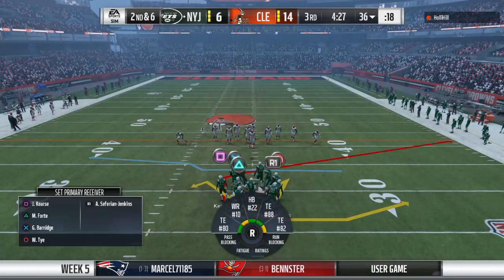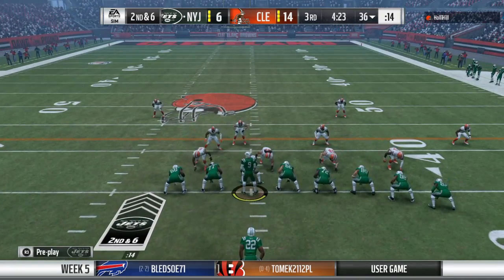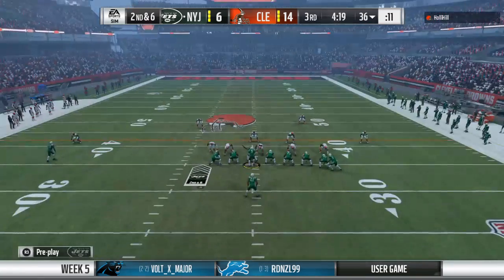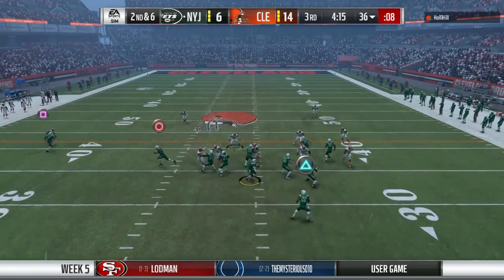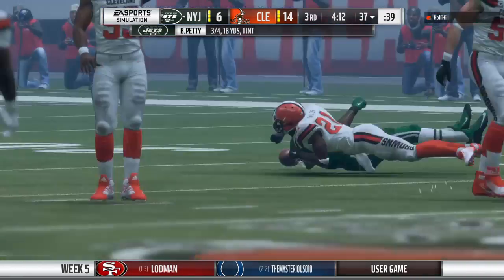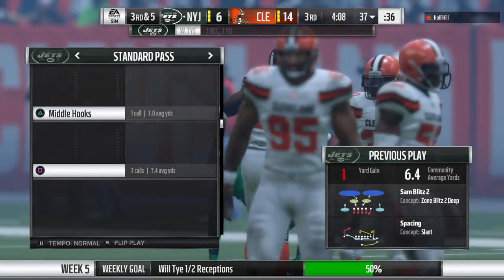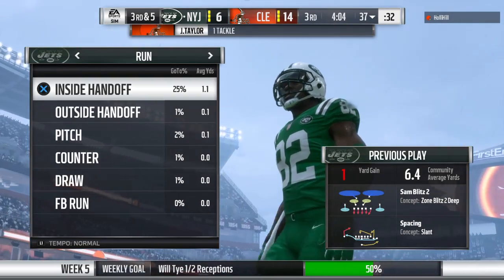Second down now after the pass completion. Here we go. Green 39. Green 39. Looking to throw. Hits his target, the tight end, Will Tye. And he'll be brought down right around the 37. That catch good for only a yard, and it'll be third down.